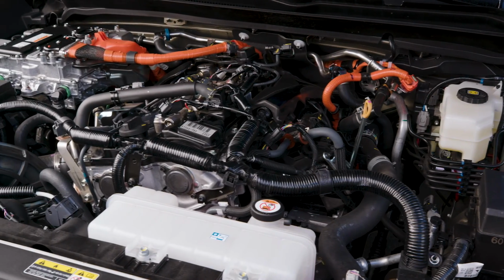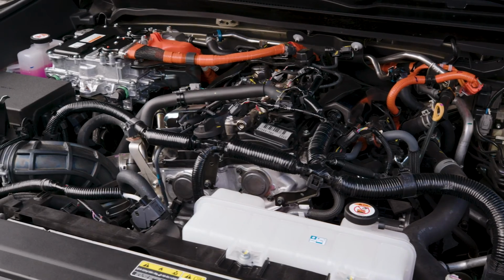Now let's talk about the hybrid setup itself, because it is a hybrid, but it's not the wimpiest of hybrid systems. It's a pretty meaty one. We've got the 2.4 liter turbocharged 4-cylinder engine. It's basically the same one that you get in the standard Tacoma. So that one is called the iForce, but if you get the hybrid, it's called iForce Max.